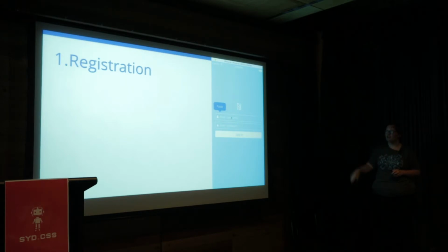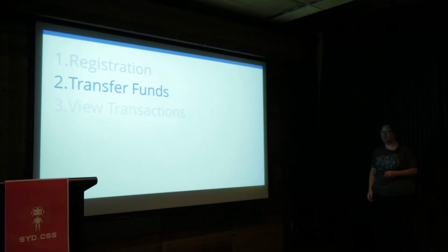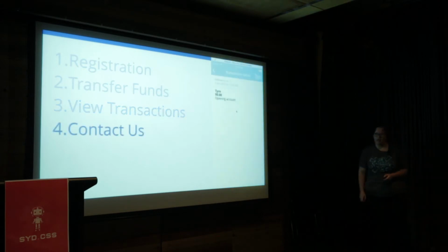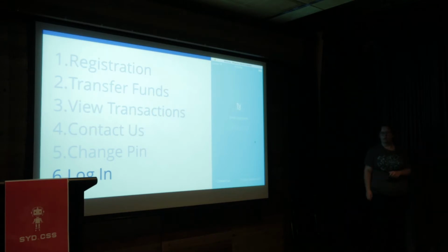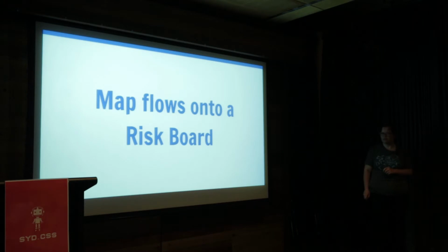But imagine you're going through two-factor authentication with registration. You're transferring funds, accessing money. That's generally important. You might view past transactions, send a contact us request if something's gone wrong in the app, change your PIN, and do some other basic app functionality. So say you've got these five features. You might want to map these flows onto a risk board to visually try to categorize how important things are.